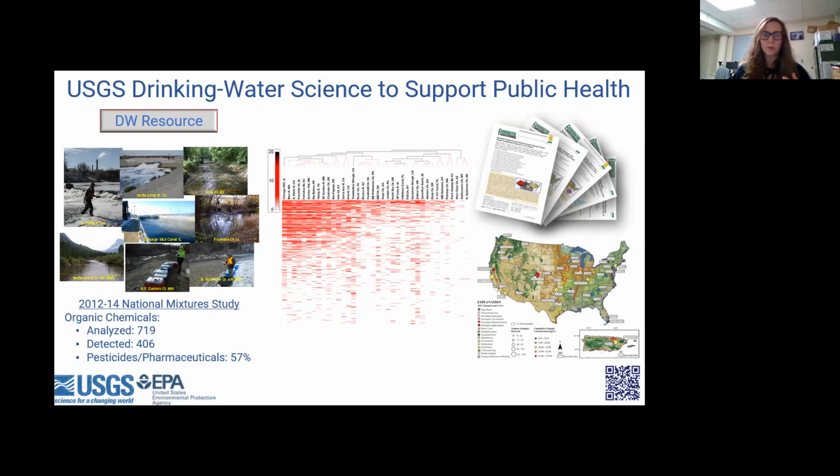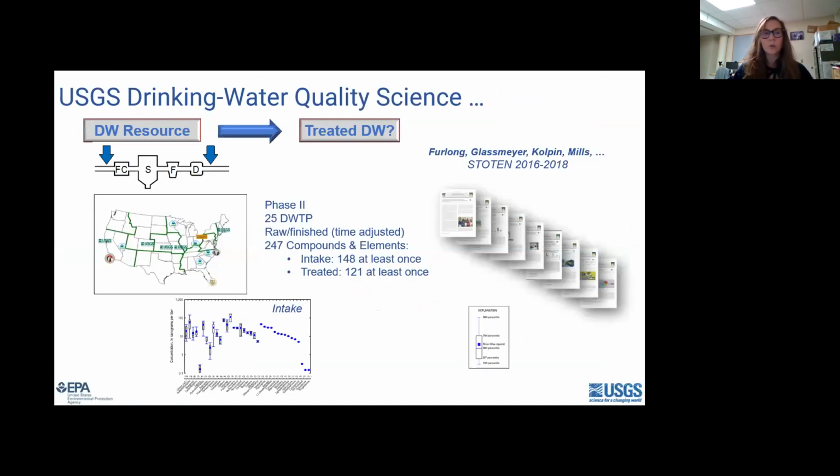Now, pesticides and pharmaceuticals are designed to be biologically active. So they're designed to have an effect on an organism. So based on this study, we knew that what you could potentially see in the environment was highly complex and definitely above what was actually regulated in the drinking water treatment system. So the next question was, okay, so we know all of these contaminants are in our drinking water resources. So what happens with the finished drinking water?